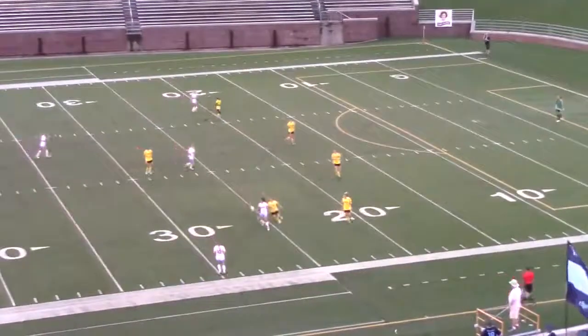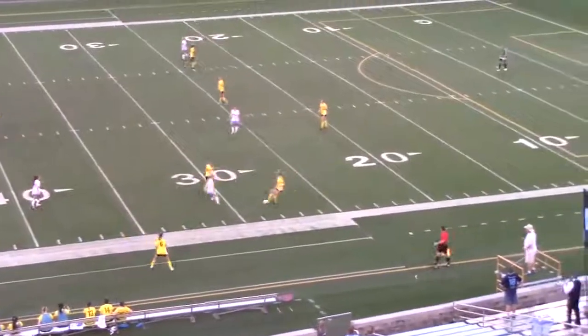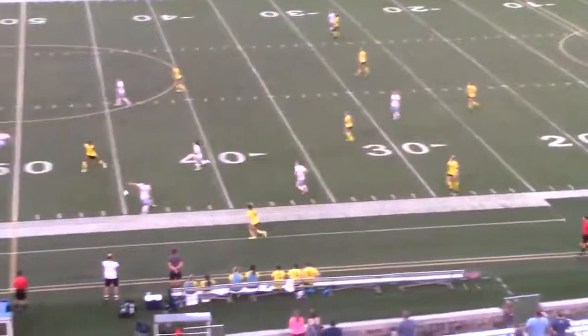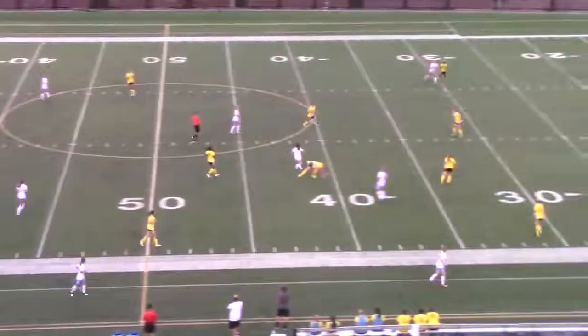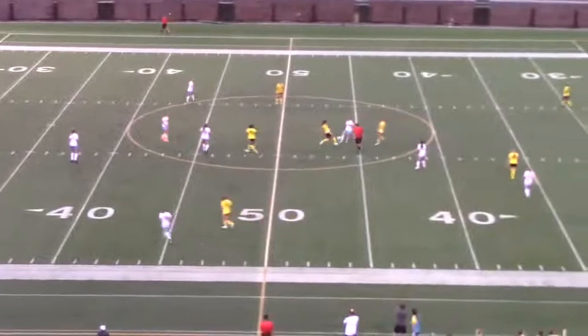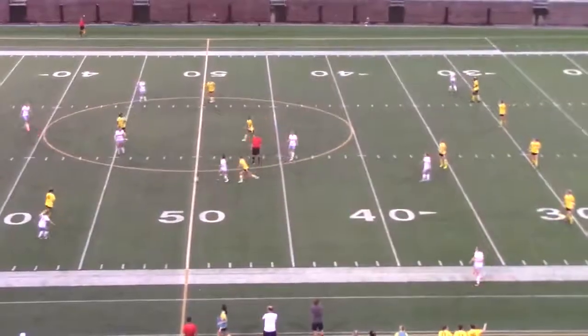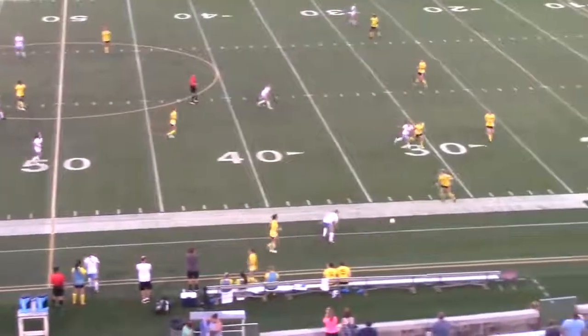Rosales comes up with it. Gets control of it, she moves it over to Cade. It's poked away by Emily Ober of Peachtree City. Rosales working midfield. And keeping it in bounds with the effort is Hollingsworth. Cade not able to handle it.